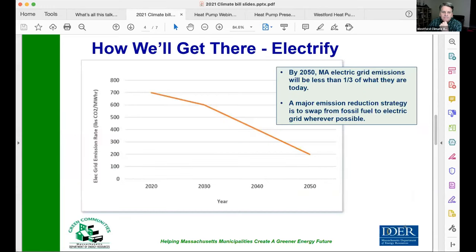The reason electrification is so important is because by statute, and because of the renewable energy portfolio standards that we have in Massachusetts, our electric grid is getting cleaner every year. And so by 2050, the electric grid emissions will be less than a third of what they are today. Next slide, please.